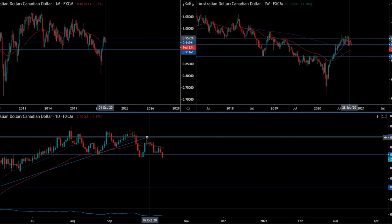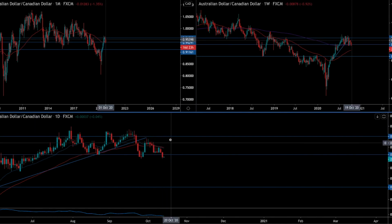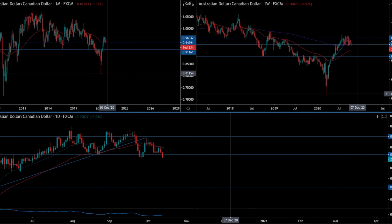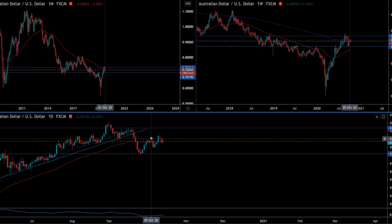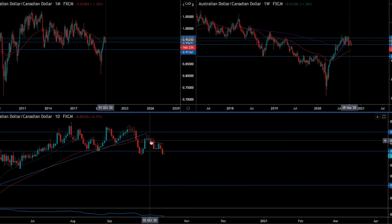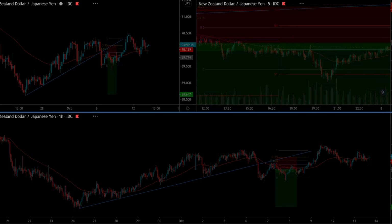a row, that is the main reason I chose Aussie CAD over Aussie US dollar, which was also a very clean setup last week. Here's the Australian dollar US dollar setup from last week right here. Back to the Aussie CAD, the trade I actually took. Went short right here. Now let's go on down to the lower time frames.